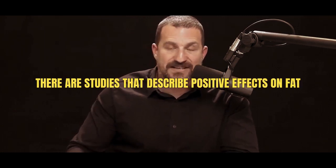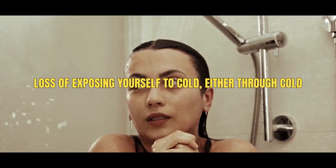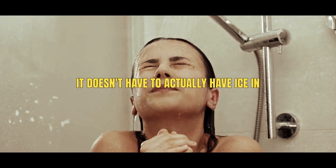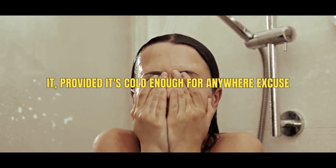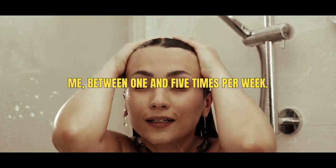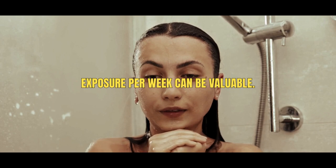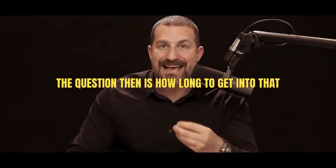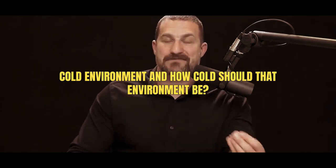There are studies that describe positive effects on fat loss of exposing yourself to cold, either through a cold shower or through an ice bath or other cold water. It doesn't have to actually have ice in it, provided it's cold enough, for anywhere between 1 and 5 times per week. But it turns out that just one exposure per week can be valuable. The question then is how long to get into that cold environment, and how cold should that environment be?